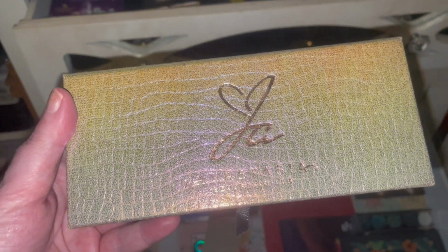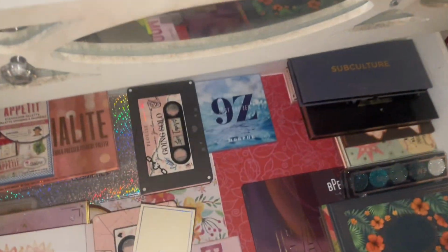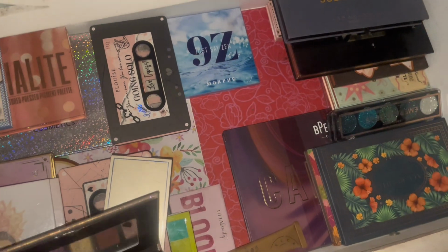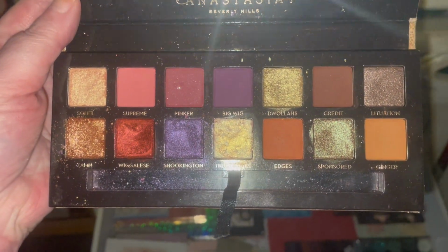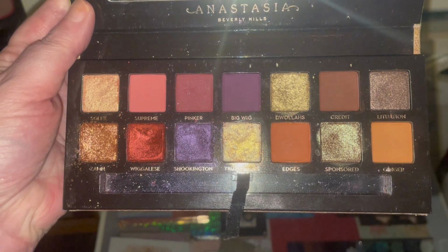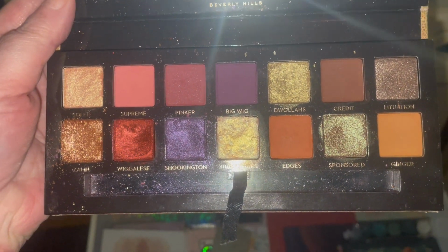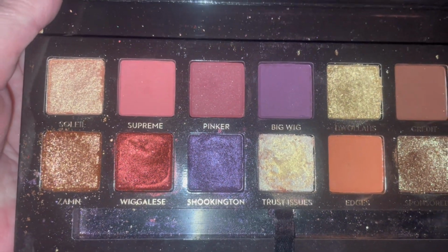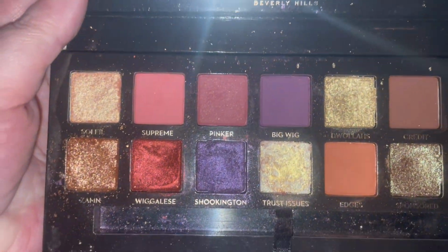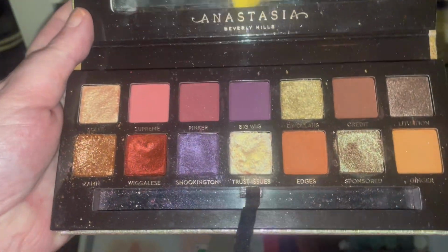Right, so we've got the Anastasia ABH Jackie Aina palette. It's lovely. It really is lovely. But I don't know if it's for me. Do I want to keep it? Do I want to try and work with it? I do like that Trust Issues shade. It's got a shift to it. Yeah, I'll keep it for now.